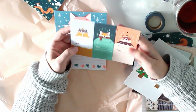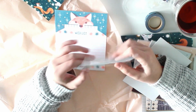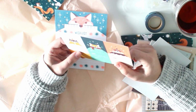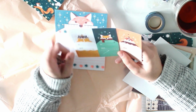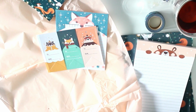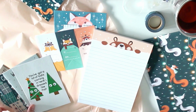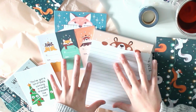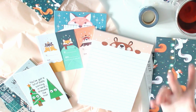And the final item in here are these wintry themed gift tags, and I have to say I also quite like these. We've got a little raccoon, a little fox, and a bear. What I like about these 2 items is that while they are sort of wintry and go with the theme, you could also use them for a different occasion.